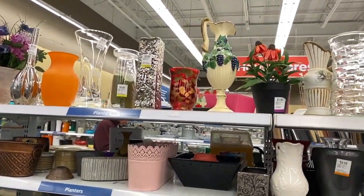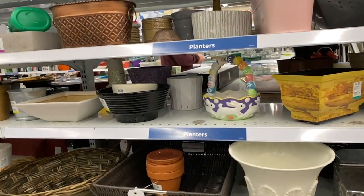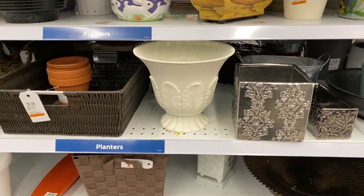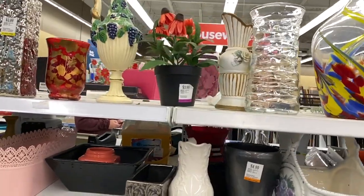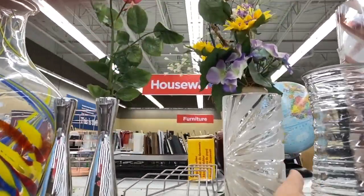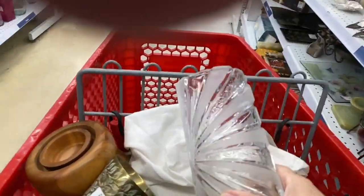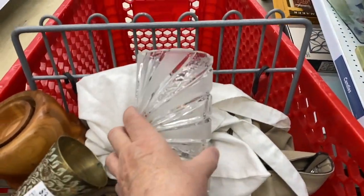Now we have some vases and planters. They sell better in the springtime here. Nice big vase full of colors. This is nice. I like the ruching effect of the glass. Yeah, I think I'm going to take that. Yes.